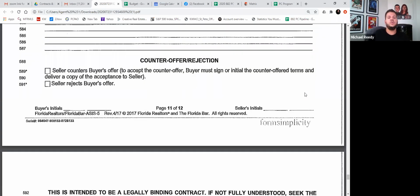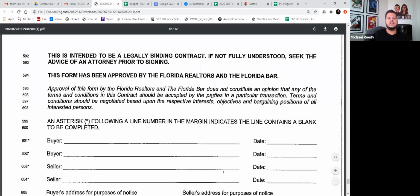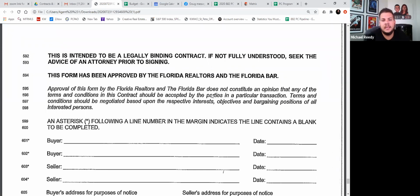Okay? And then when we submit it, the seller can either counter the buyer's offer or the seller can reject the buyer's offer, right? On lines 158 and 191, it says this is intended to be a legally binding contract. If not fully understood, seek the advice of an attorney prior to signing. This form has been approved by the Florida Association of Realtors and the Florida Bar.